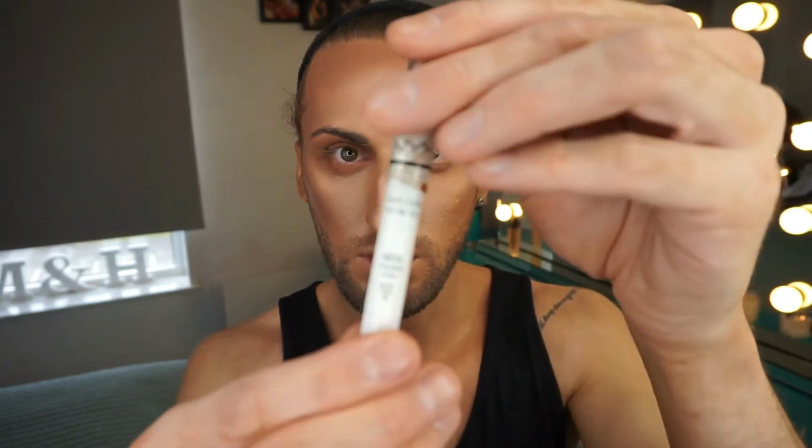Pure Gold. Now these, you do need to be quite careful going in the waterline with them because they're super creamy, but they don't sting or anything, they do last all day, so it's not too bad.